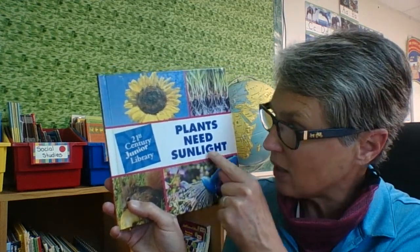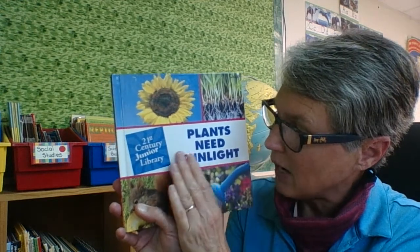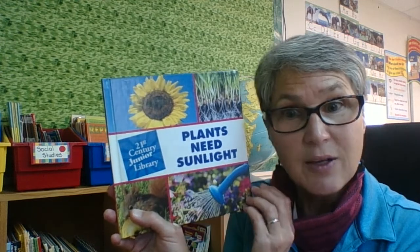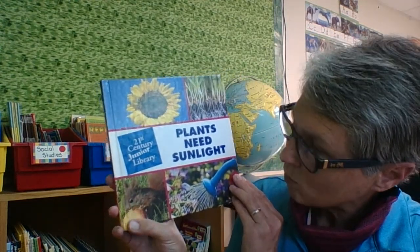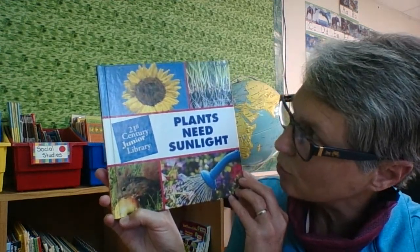And I know that sunlight is a compound word. A compound word? What's that? That is one word made up of two words. So here's the word sun, and here's the word light. Put them together and you get sunlight. So plants need sunlight. I can see some other things that plants might need to grow too.